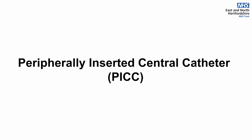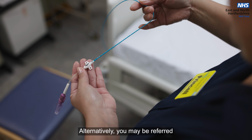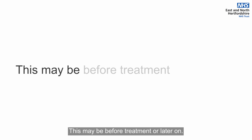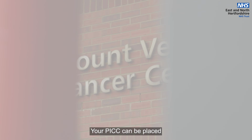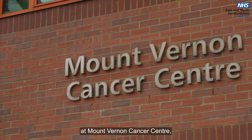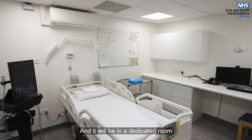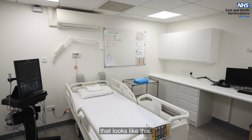Peripherally inserted central catheter, PICC. Alternatively, you may be referred for a PICC placement. This may be before treatment or later on. Your PICC can be placed at Mount Vernon Cancer Centre or at Lister Hospital, and it will be in a dedicated room that looks like this.